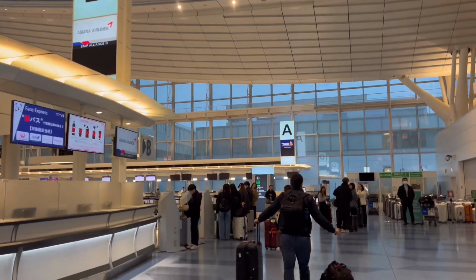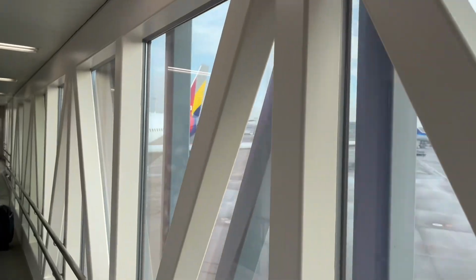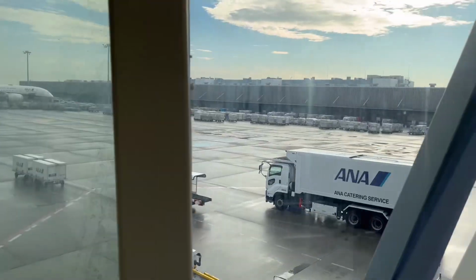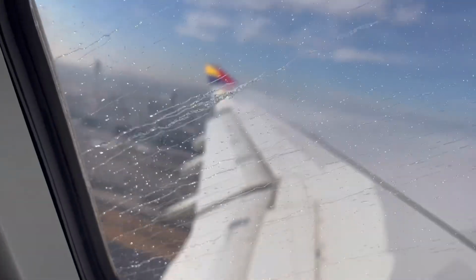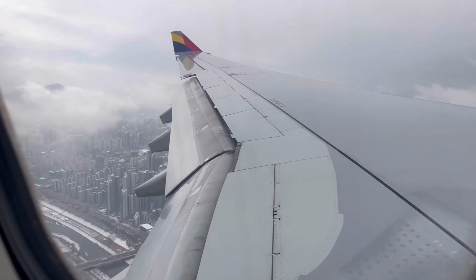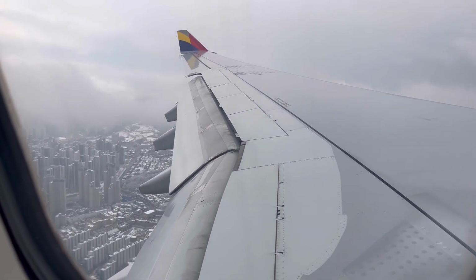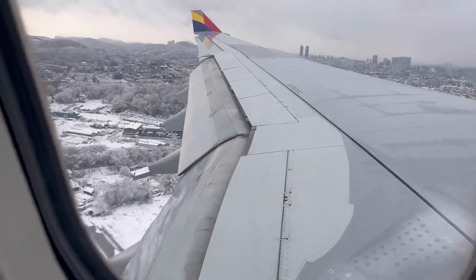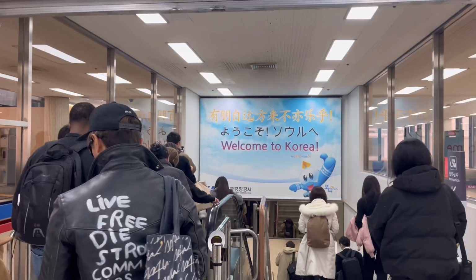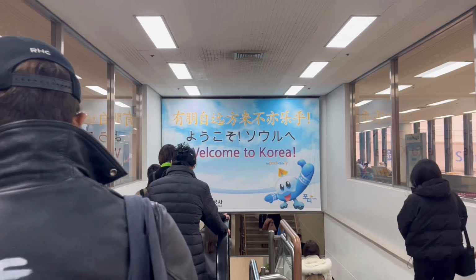This is Haneda Airport in Tokyo, Japan, which is where we flew out of. And it took us about 4.5 hours to get to Seoul, South Korea, Gimpo Airport. And unbeknownst to us, we were flying into what turned out to be the most substantial November snowfall in 52 years in Seoul, South Korea, which made for an interesting start to our trip. But nonetheless, here we are, and we made it to Korea.